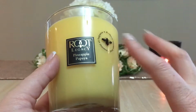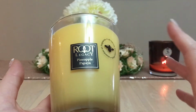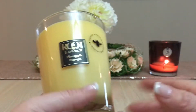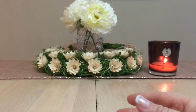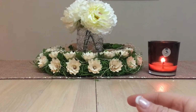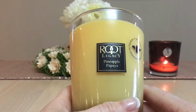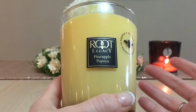So in a large room this size, I would say I probably only give it about 5 out of 10 for throw, but like a 7.5 or 8 in a small to medium-sized room. So I love the scent. It's totally up my alley. It's described as pineapple papaya, but I almost put like a smoothie in with it. There's something creamy about this that's a really nice blender, if you will.